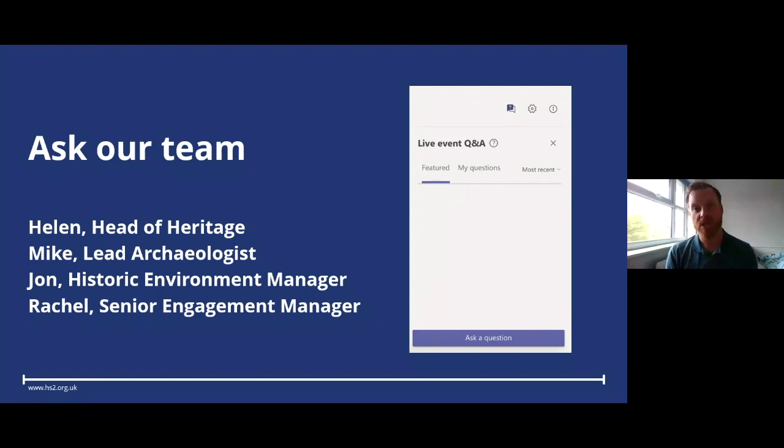But I'll introduce you to our panelists who are going to answer the questions. So obviously we've got John, who's our historic environment manager, who focuses on the works in Birmingham. We've got Rachel, who's our engagement manager, also in the Birmingham and West Midlands area. And then we've got Mike, who's our lead archaeologist on the HS2 programme, and Helen, who's our head of heritage, also joining us.